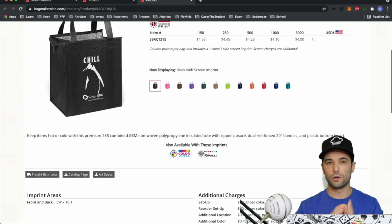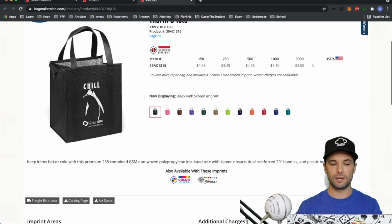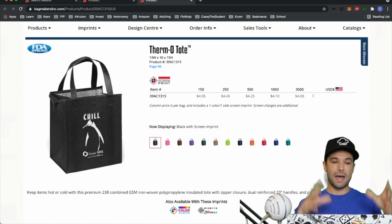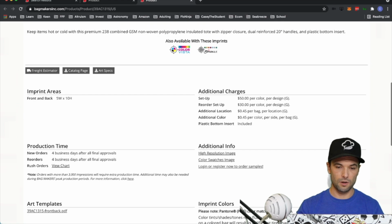Now if you order through Bag Makers, you will have to pay for the shipping, and the shipping can get pretty expensive. These bags are big. You're basically going to be getting these bags in increments of 50. Like I said, it's a minimum of 150, and you have to order it because they come in boxes of 50. So if you're getting 150, it's going to be 3 boxes of 50 bags each, and the freight ends up costing a bit much.